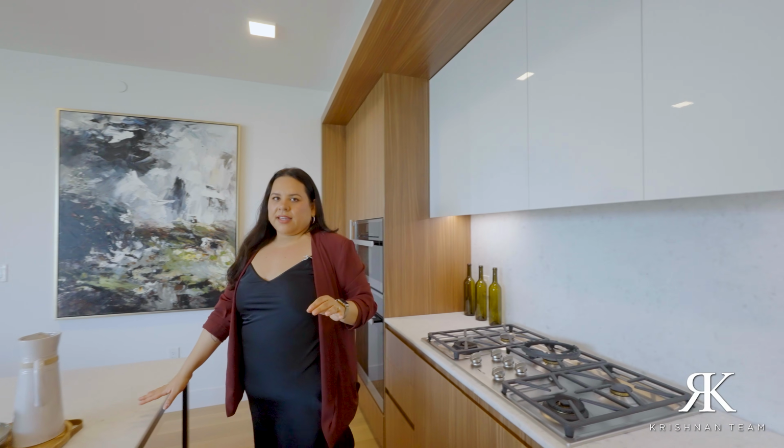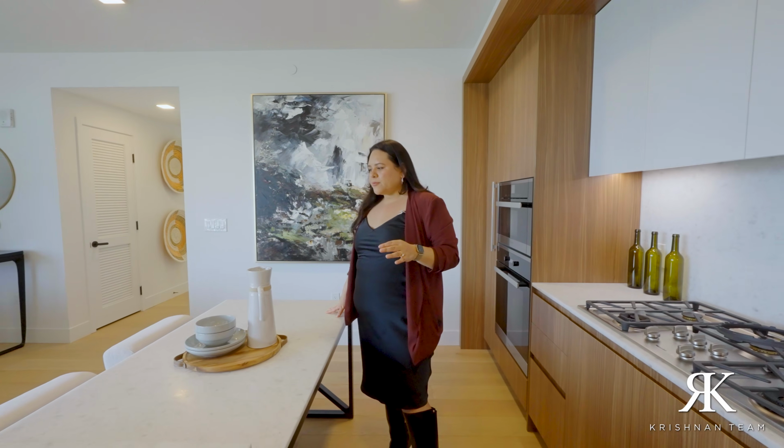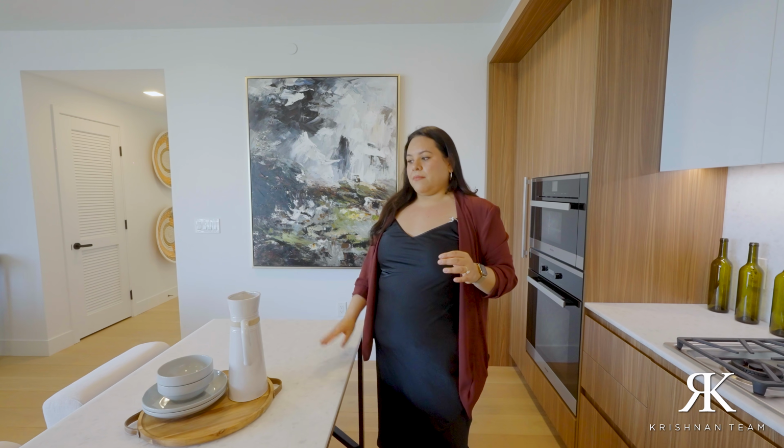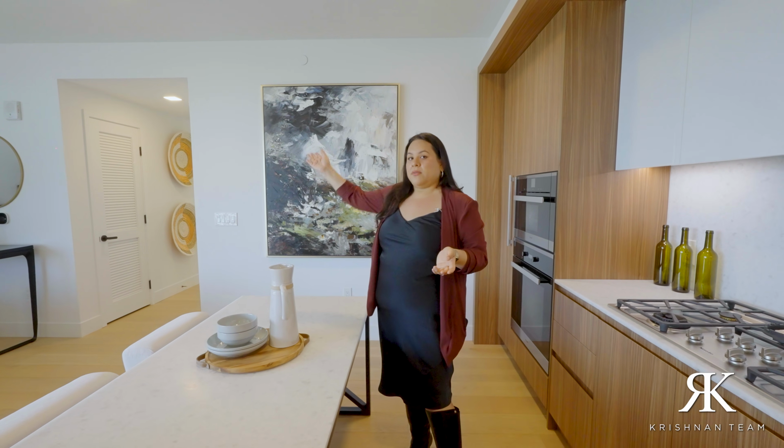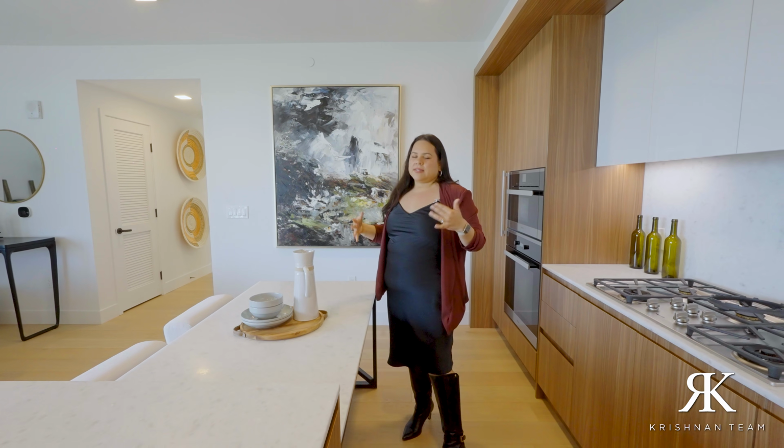I like this area here. This can be multiple things. So if you don't want that to be an office, this can be a great breakfast area. It can be your dining table. It can also be a place where you work if you don't want to use that as an office. So you have plenty of options here as well.